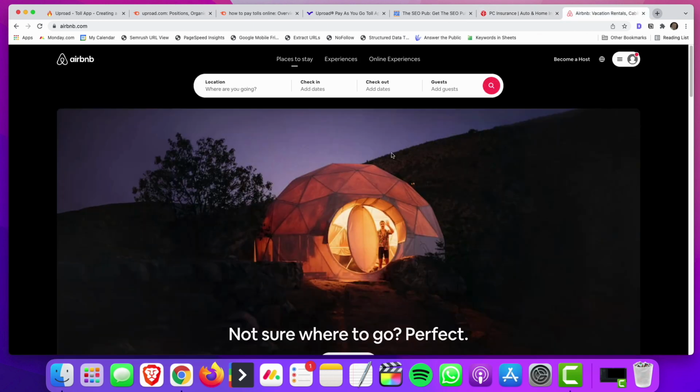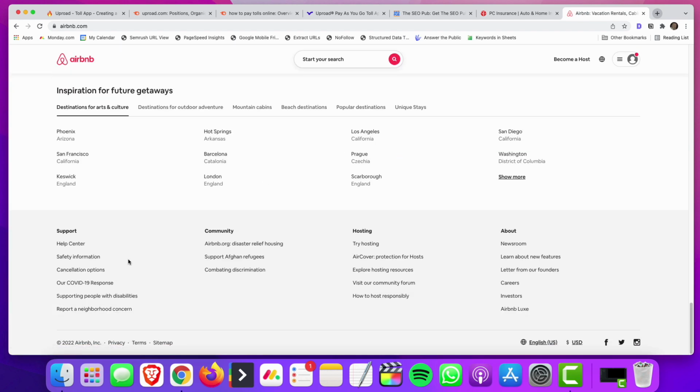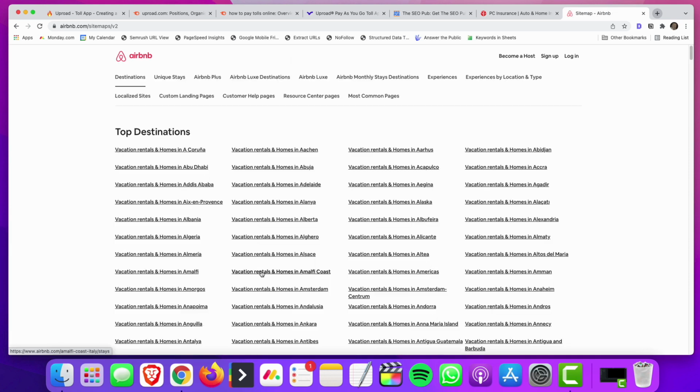There are two examples I used in that email. I'll go to Airbnb first. Airbnb does this, and if you go all the way down to their footer, they have this sitemap link. Airbnb does this to an extreme. This is just overkill. It's kind of spammy to me the way they do it. I don't like it a whole lot, but there's no denying the results. They rank very well for a lot of this stuff.